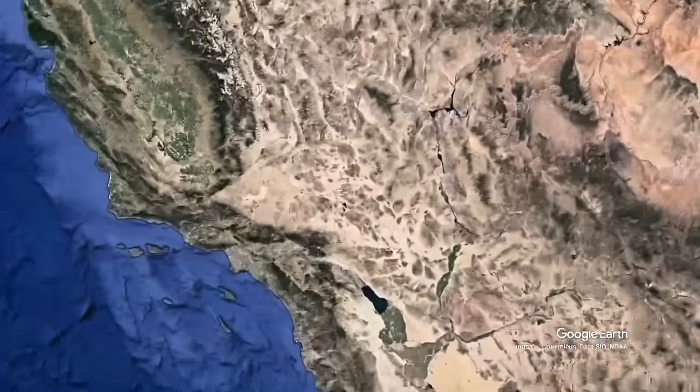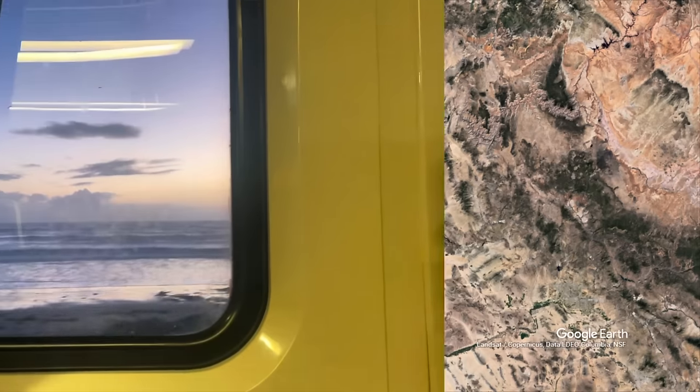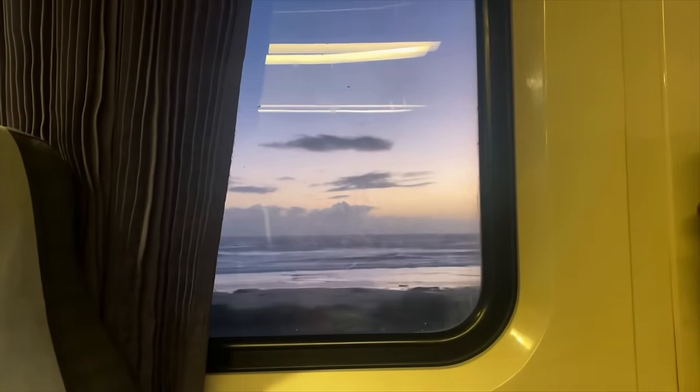That's why today I'll be riding from Glendale to Santa Barbara to show you that this northern leg of the Surfliner deserves just as much recognition. We're gonna see some great scenery today. After arriving in Santa Barbara, I'm gonna take the train straight back to Glendale.